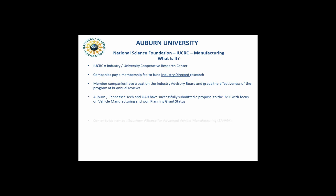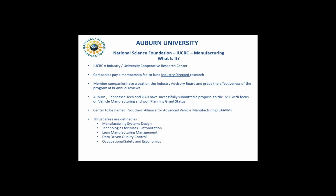We've won the planning grant status. The center's to be named the Southern Alliance for Advanced Vehicle Manufacturing. And the thrust areas that we've defined with the multi-universities are manufacturing system design, technologies for mass customization, lean manufacturing management, data-driven quality systems, and occupational safety and ergonomics.